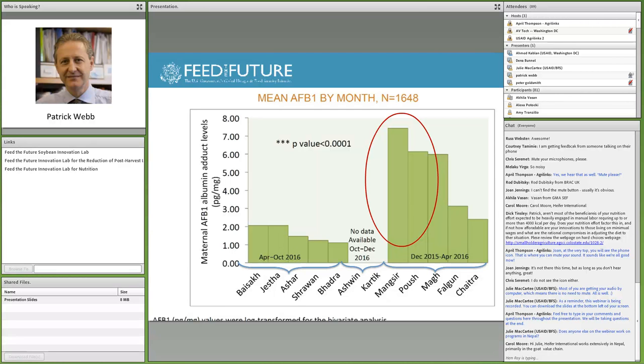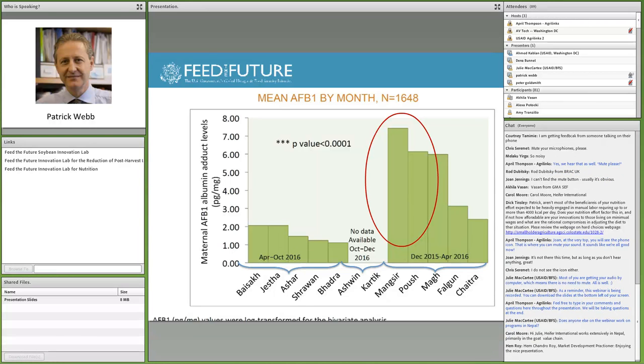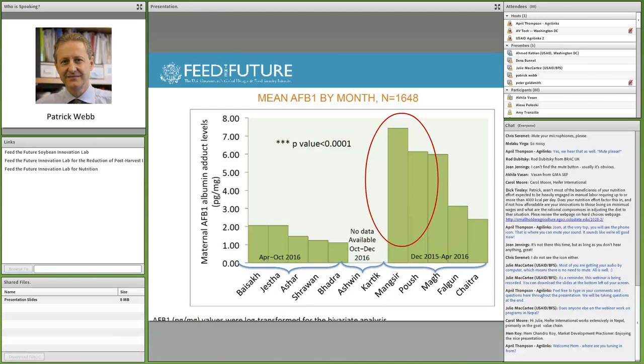So this particular graph simply shows AFB1, that's aflatoxin, and the levels in that location in Nepal are clearly way higher at certain times in the year, with the December period onwards into spring, which is several months after harvest, and significantly different from the period pre-harvest and during harvest. All that suggests at this point is that, in the 1,648 households we're looking at, the levels of aflatoxin in the blood of the women in those households is highly correlated by season, which suggests they are consuming foods that have been stored for many months already.